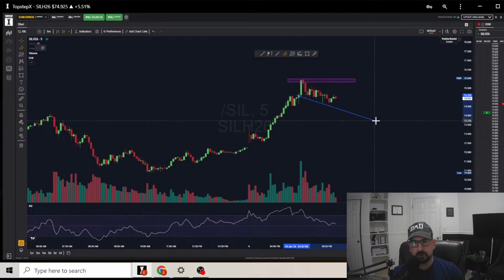If you take a look, we're holding this support here, so kind of like a continuation channel. However, this price action is not indicative of a continuation. It looks like we're going to break below here. But as long as we hold this support right here, where we've been holding all of these wicks, I'd say upside continuation is very possible.